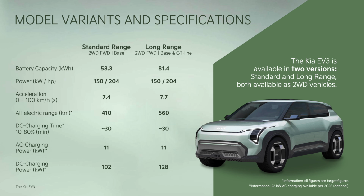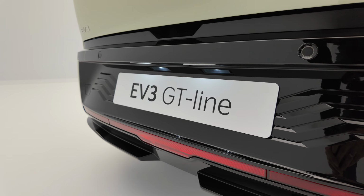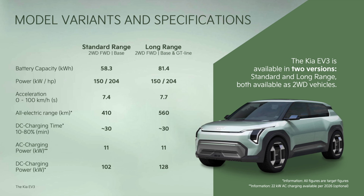The long range model is available in base and GT line trim. It's the GT line we have in the studio today. This has the same motor and a larger 81.4 kilowatt hour battery with a class leading WLTP range of 348 miles. That would require the car to average 4.3 miles per kilowatt hour, so I think real world range of 300 miles is achievable. The long range model is a little slower to 62 at 7.7 seconds.